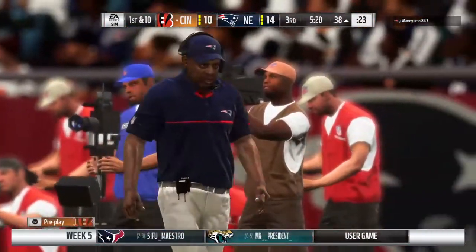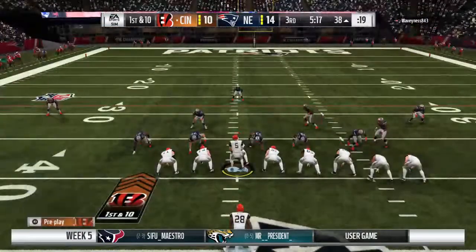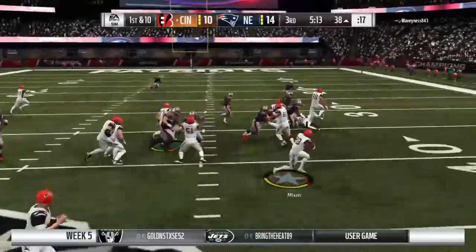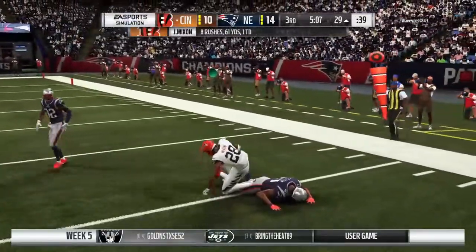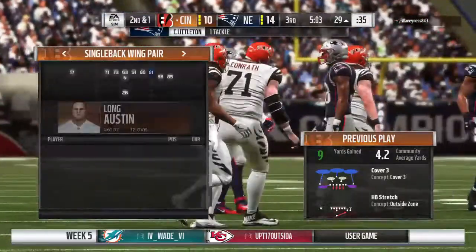They're all the way down inside the 40 now for 1st and 10. Watch him now, Barney, Barney. Mixon with a first down carry. And a solid run down inside the 30. A nice run there, 9 yards, and it'll be 2nd down.